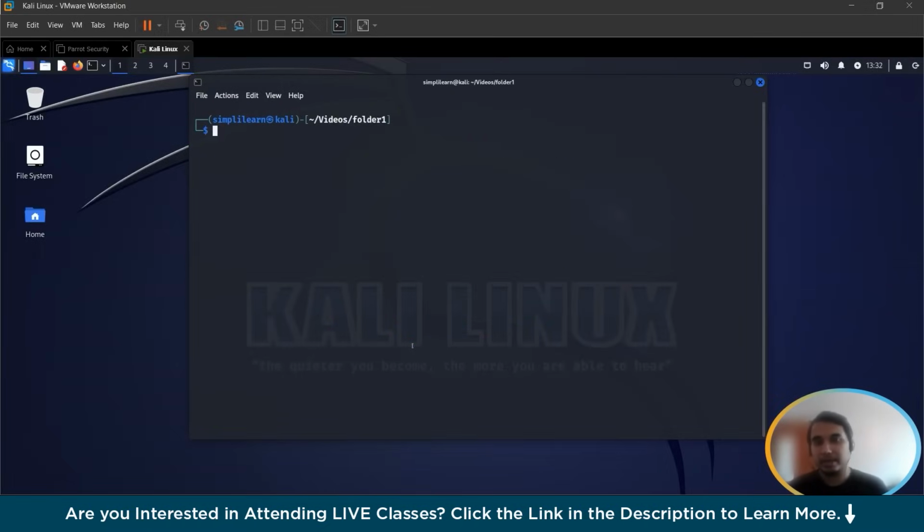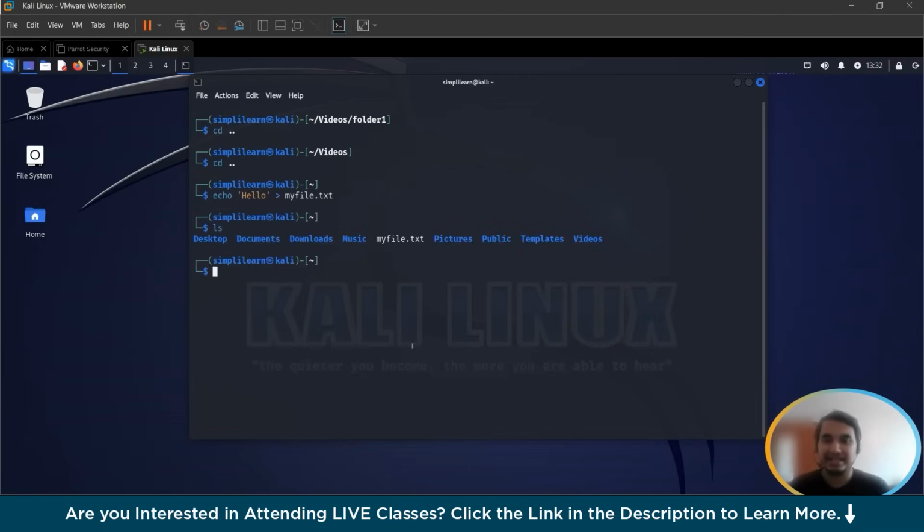Okay. Now one more thing that we need to know is the move command. The move command will essentially move whatever file wherever you want. Let's say I want to create echo hello myfile. Again, I'll press ls and I'll see the myfile.txt file. Now if I want to move this file, let's say I use the mv command instead of the cp command, I want to move myfile.txt to, let's say, the downloads folder.